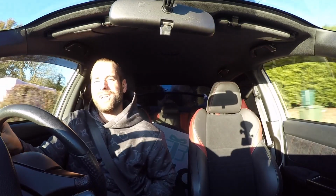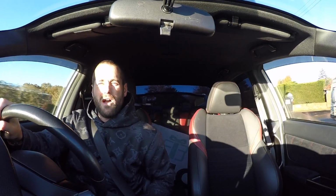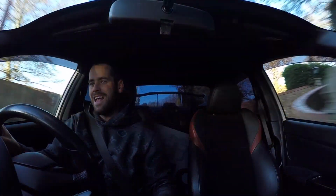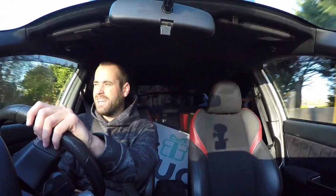Christ! Right, so power comes from a 2.5 litre flat 4 turbocharged engine, pushing out a relatively modest these days 296 brake horsepower. 0 to 60 is 5.2 seconds, which doesn't sound that punchy by today's standards, but having given it a little tickle there, there is a huge amount of boost in that engine.